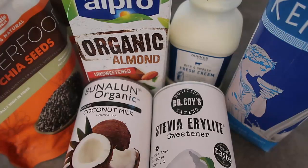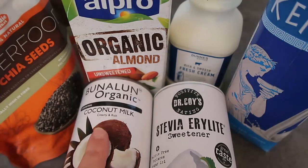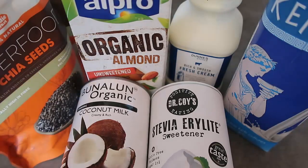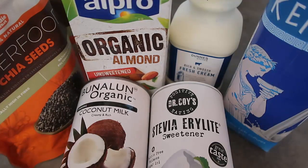In the past I've shared even a coconut milk chia pudding, which is just half a cup of coconut milk and 2 tablespoons of chia seeds, and you're good to go. Give it a mix, keep it in the fridge a few hours to thicken or overnight, and you've got a lovely chia pudding. Or you can use a quarter cup each of different options, which I've got here.